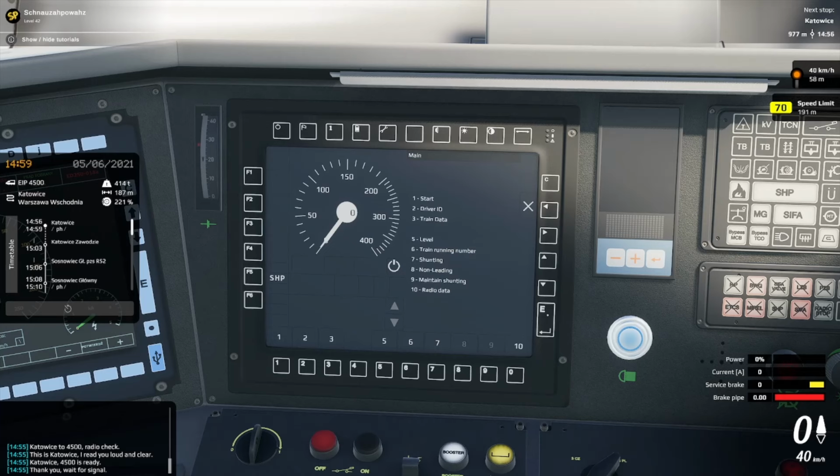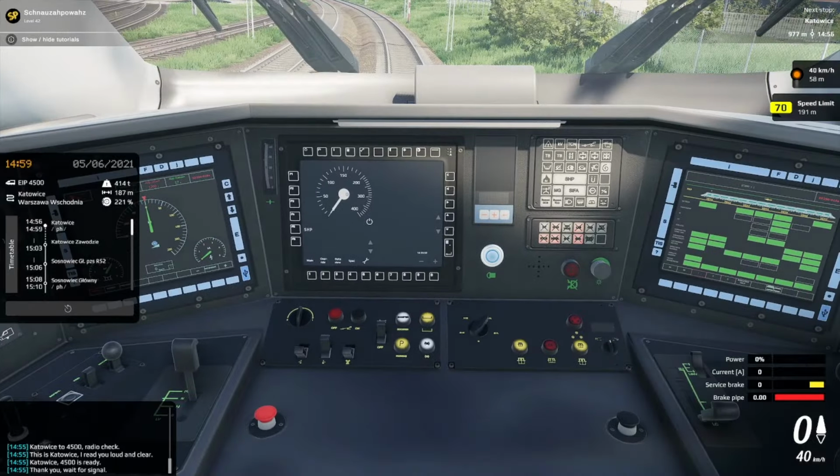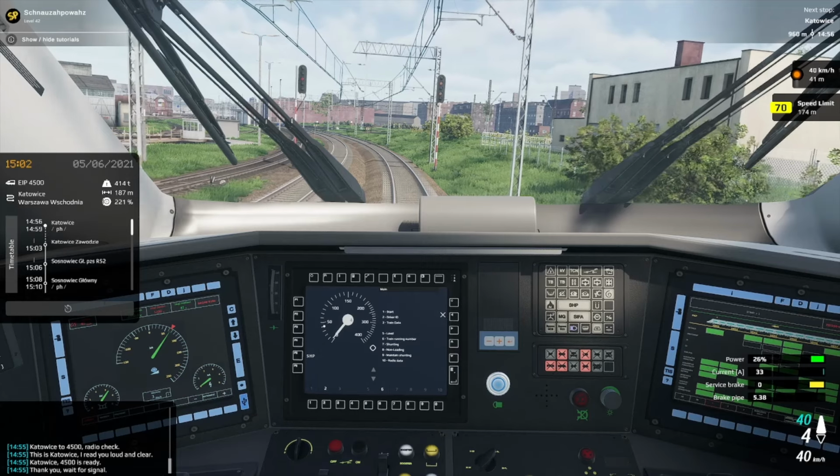So you do the train data. Level, we already chose that, but we'll show it anyway. We'll click 5 again. It's currently set to SHP. So we'll go ahead and back right out of that. And that's pretty much all you need to know for the basics to get started. So you hit the little X key on the top right of the screen or the arrow next to it, and it'll go back to this screen because you will need to see this when it displays the track information up ahead. All right, we are away.